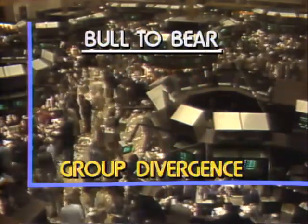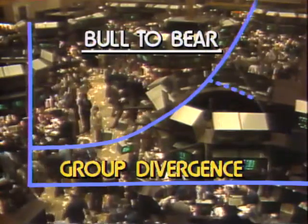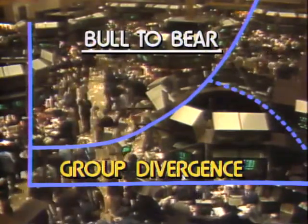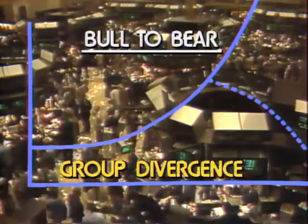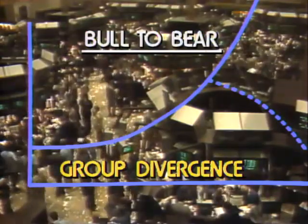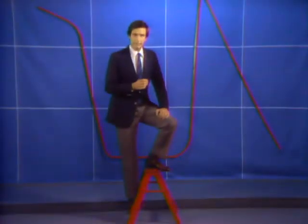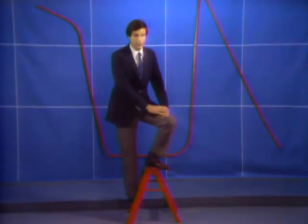And number 5, stock group divergence. The market as a whole is still heading up, but some important groups start to drop off. Now, this means that the market is getting more selective, and the decline in that one group might take other groups with it. Taken together, if all 5 of these signs are present, well, that should add up to a pretty large flashing red light.